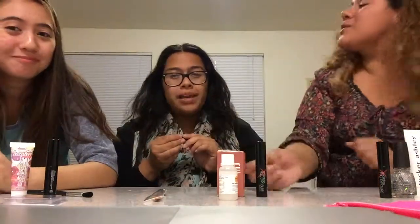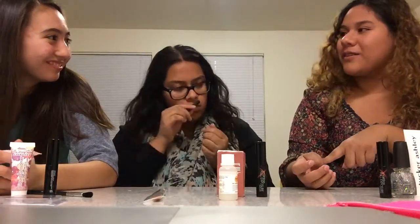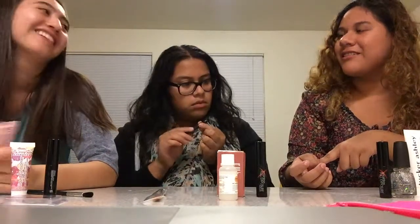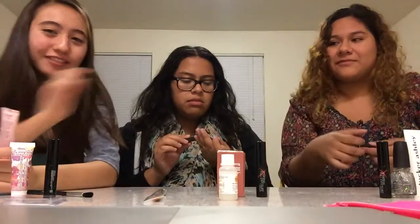matte. Yeah. Darker pink. You know what it reminded me of? It reminded me of the one that you bought from ColourPop. Oh, the first one? Lumiere? I think so. Oh, okay. I think so. That's kind of a Lumiere ColourPop knock off. Yes.